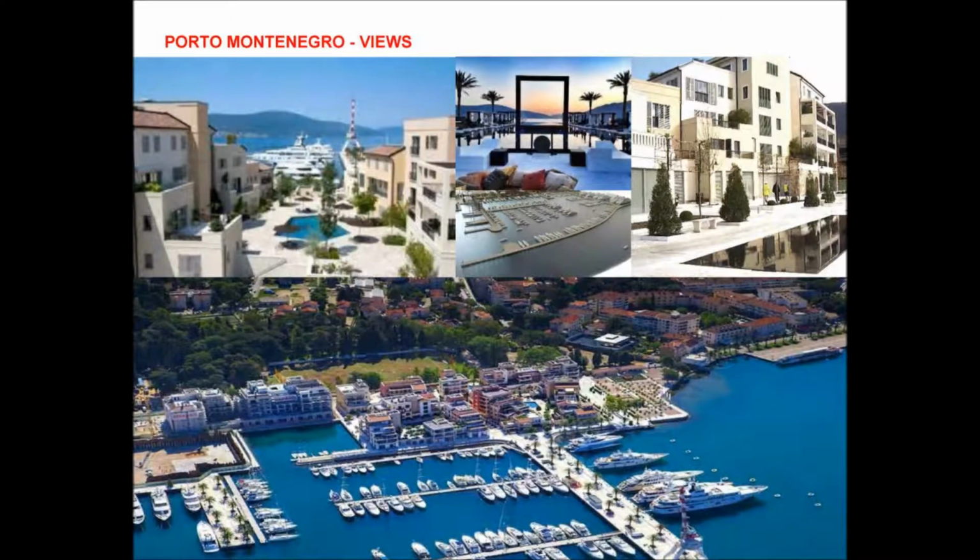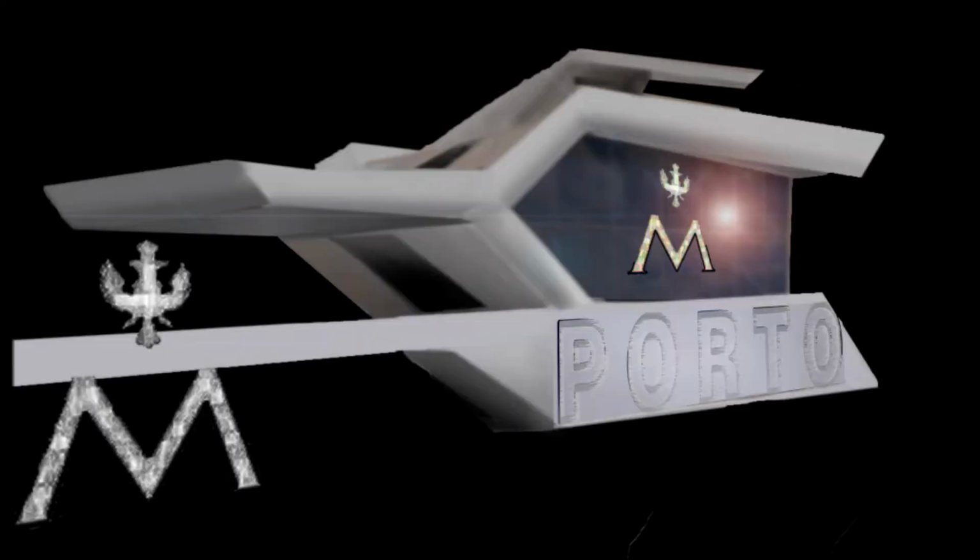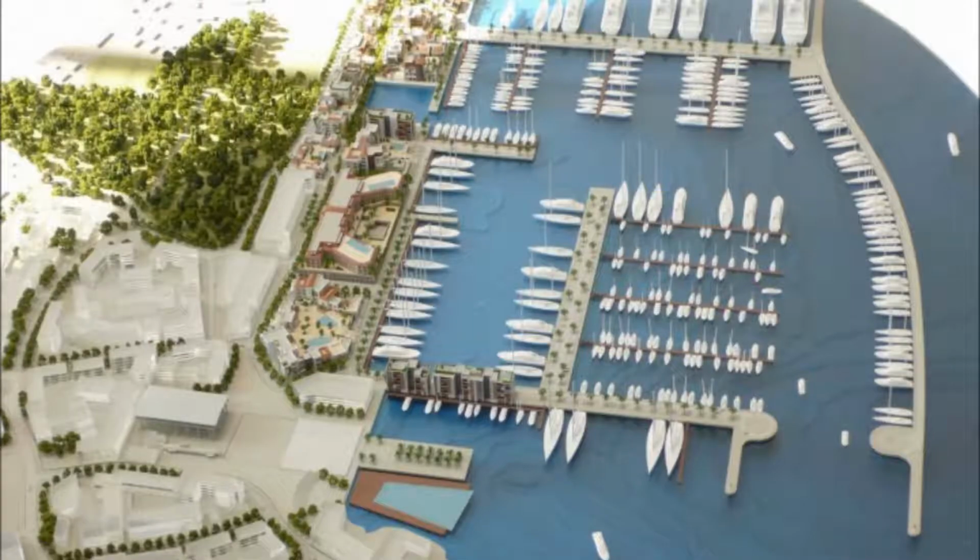Strategy. The idea was basically to create an original, distinctive, and innovative architectural structure as a symbol, state of the art, basically. Symbiosis that solves the functions but blends with the environment. Something to be an icon of Montenegro. One that has the effect of wow, a surprise effect as a unique sea welcome point. The one that expands Porto Montenegro into the sea to create a physical link between the water and the land.